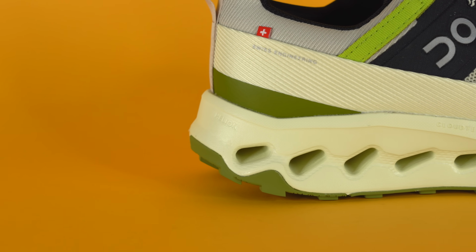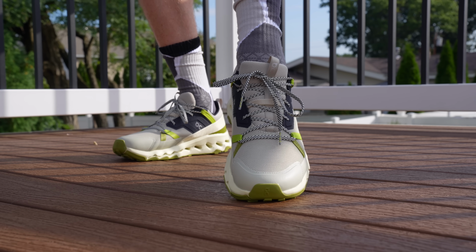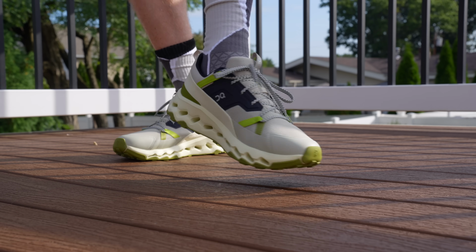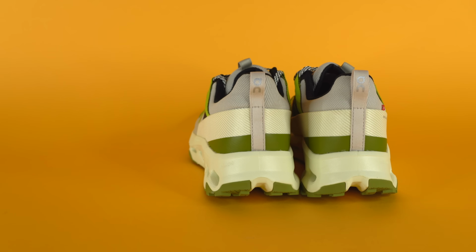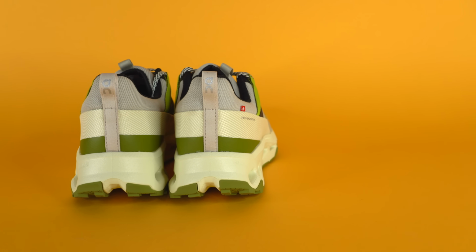Now, unlike a lot of On's other sneakers, this shoe is definitely more of a walking shoe than a running shoe. There are some trail running shoes on this list, which we'll get to, but if you're looking for a solid, comfortable hiking sneaker, this is a great way to go. And when it comes to sizing, I would say that this shoe does fit pretty much true to size.